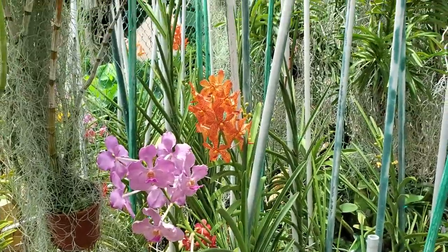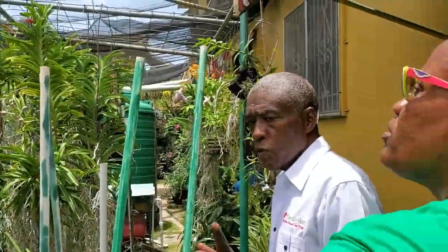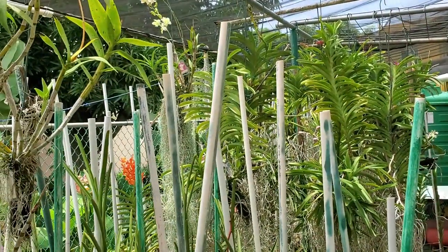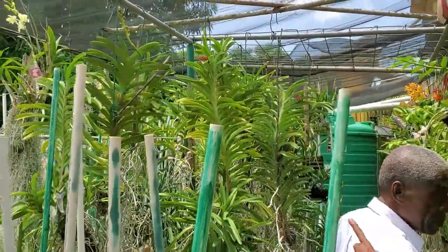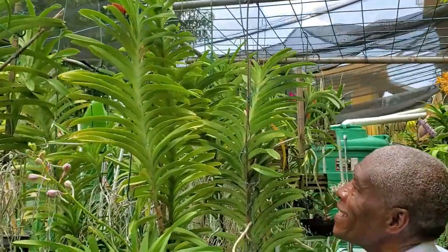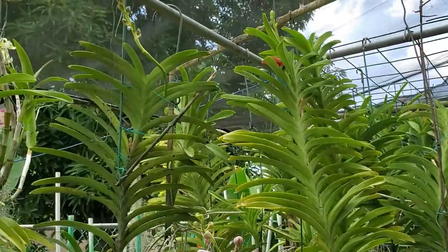You're knowledgeable. We have come at a time when I don't have a lot of blooms. One of the reasons for that is the mango tree next door, which provides too much shade. Orchids require sunlight. Ernie, these are shade vandas. You don't get them growing as tall as the sun vandas. Ernie, what do you do? Tell me. It's TLC, just like you do.